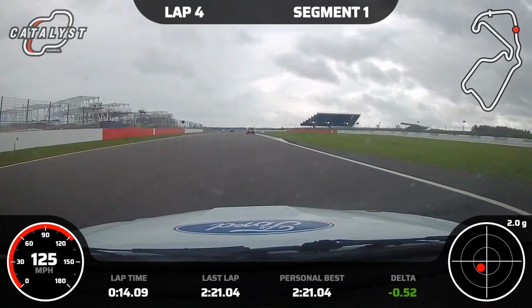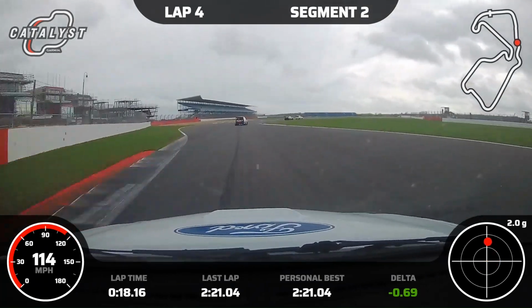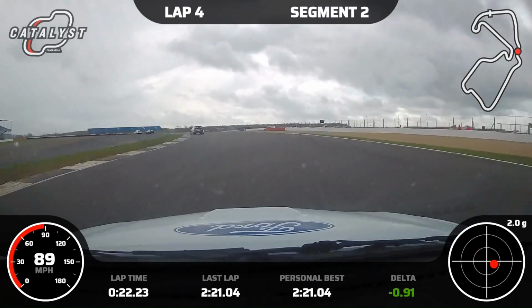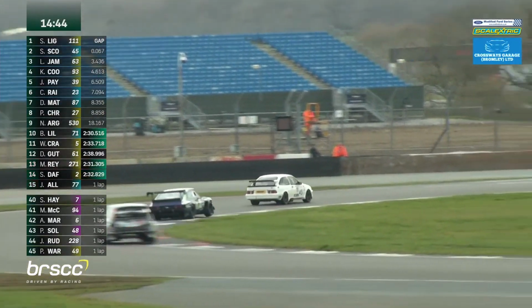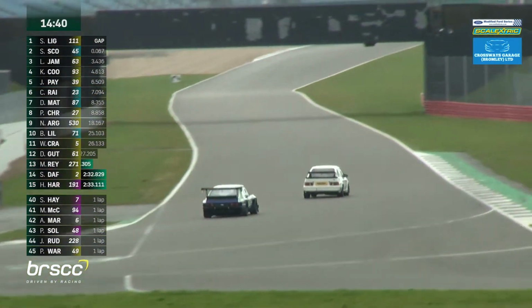So Simon Light, having started on pole position, has now reclaimed first place. Took him a couple of laps, but now they've traded it back, haven't they? So Stephen back in front of the Capri. The 8-hour Ford Capri, which makes a lovely rumble as it races past the pits every lap.